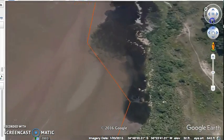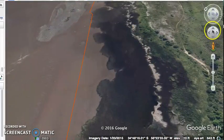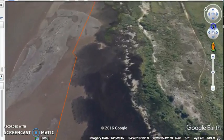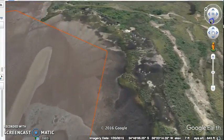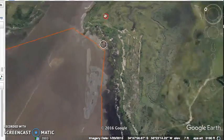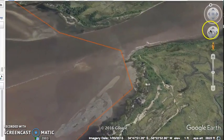Then I come out around this black water stuff, which is kind of weird. I didn't count that as land. I was trying to follow the green, so I'm out in the water here. So that happens in some spots. Oh, sorry, let me get out of here. So I'm skipping around here a little bit weird.